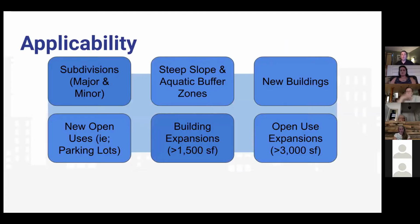So let's talk about the ordinance itself. And first of all, let's talk about what this will be applicable to. So the ordinance is going to require that folks preserve or plant trees. It's going to require that we have tree canopy associated with development. And that's going to be applied to subdivisions, any place we're creating a new lot of land for development. Steep slope and aquatic buffer zones, as are defined by the ordinance. They are what they sound like. They're around running streams and steep slopes of land at certain elevations.